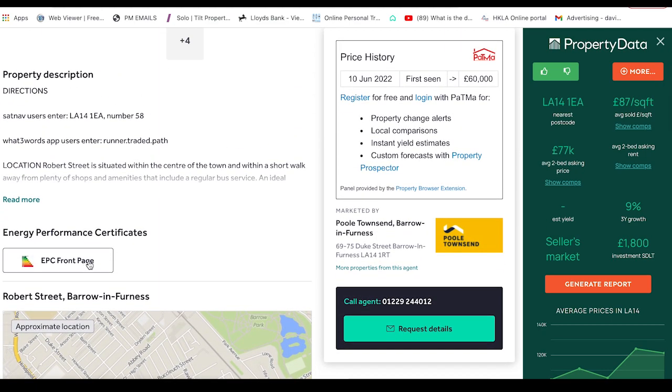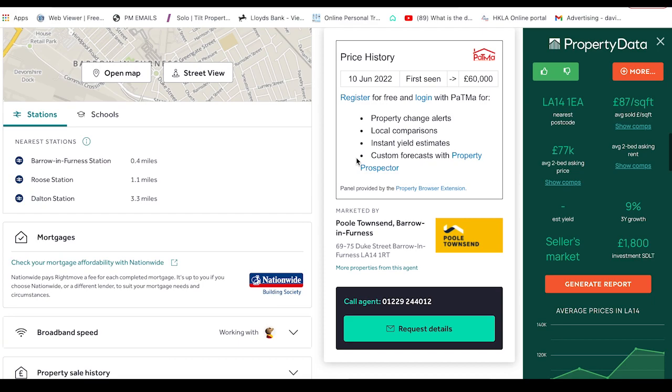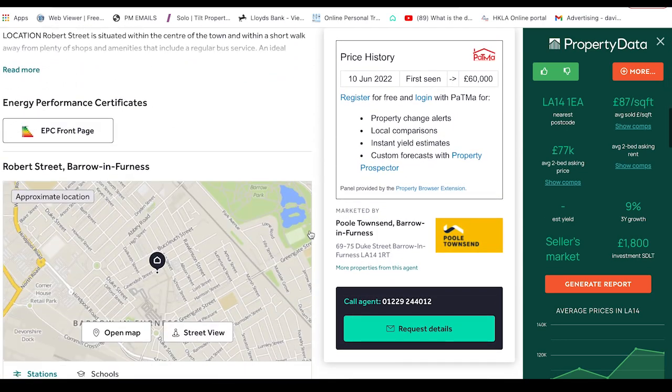You can also check the EPCs as well. That's an EPC of a C. So again, that's another criteria which just passed. If it's got a C or above, the up and coming changes you may or may not be aware of mean that properties in the next few years have to have a C energy rating or above. And some mortgage lenders are actually offering better mortgage products now for properties that are a C or above. So this property really meets a lot of those criteria that we look for. And that property needs very little work and would rent out very, very quickly.